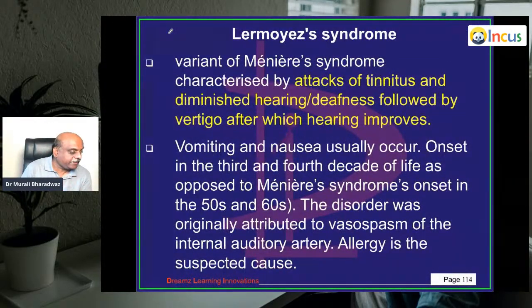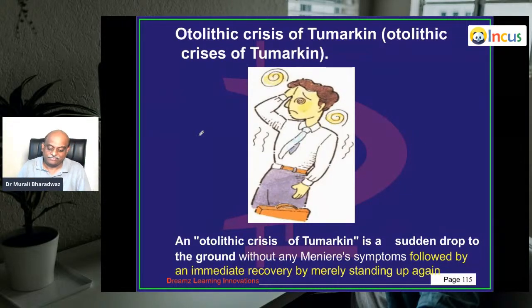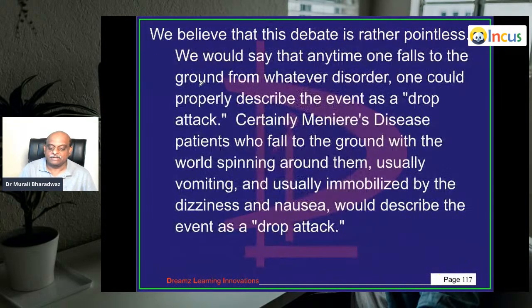Then Lermoyez's syndrome, attacks of tinnitus, diminished hearing, deafness followed by vertigo, after which hearing improves. That's called Lermoyez's. Otolithic crisis of Tumarkin. So typically, without any other Meniere symptoms, the patient will have a sudden drop on the floor and immediate recovery upon standing up again. So these drop attacks are basically called otolithic crisis of Tumarkin, is what you should remember.